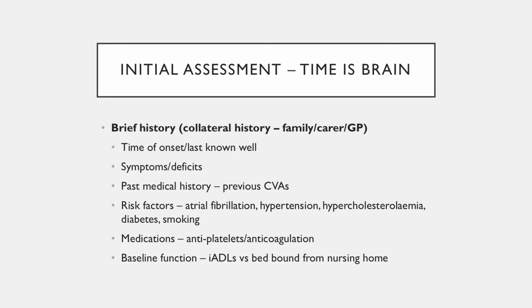In terms of signs, symptoms, or deficits, it's really important to figure out which side the patient's having deficits on, what associated changes they have, and have they been well recently.